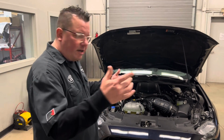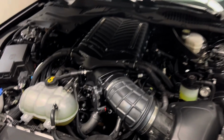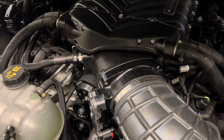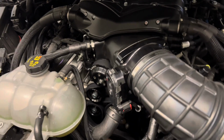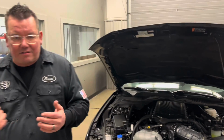But come down here, Doug, take a look. Mach 1 2022, Gen 5 Whipple. It's a Stage 2 kit. We've got the big 132 throttle body. But how do you make almost 900 raw horsepower on this? It's just simple mods. I mean, it's pretty amazing.